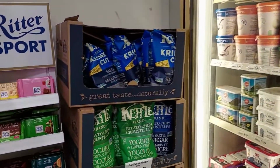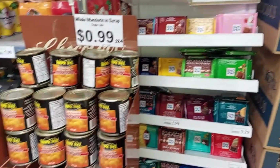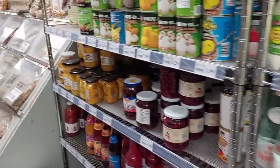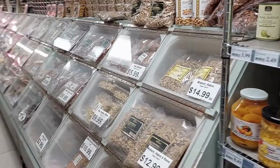So I'm just gonna take you around. It has a wide variety of food items, sauces, and spices as well. Quite a lot of them which are popular in the Middle East.